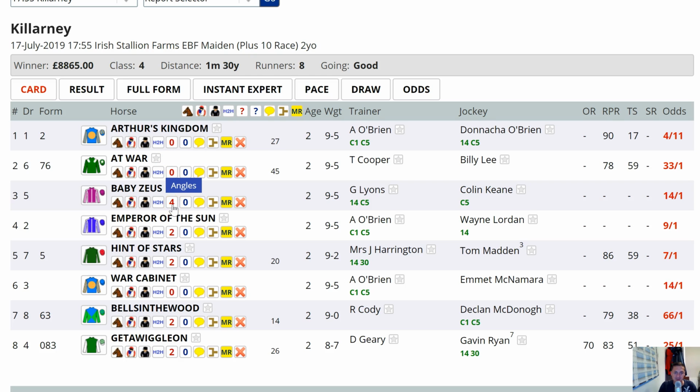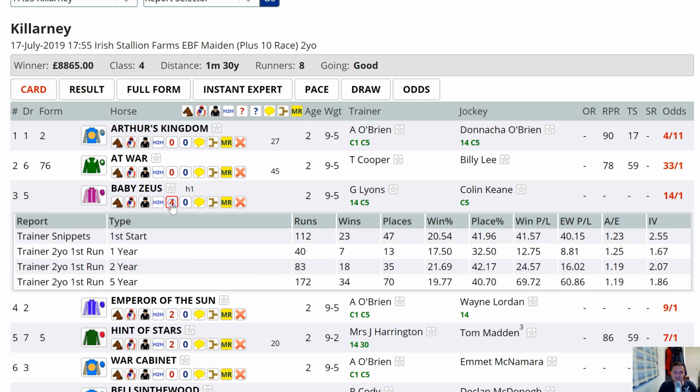Now, if I hover over that, you see it says angles, and if I then click on the 4, it means there are 4 angles that this matches. And in this case, they're all somewhat correlated, or related contingencies in bookmaker terms. But basically, this trainer, Ger Lyons, has a very good record with his 2-year-olds on their first start, both in the last year, in the last 2 years, and in the last 5 years.